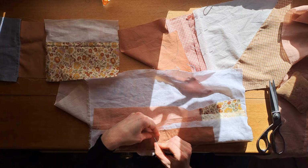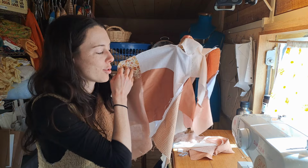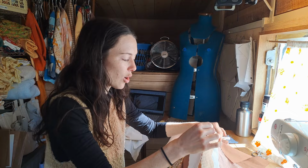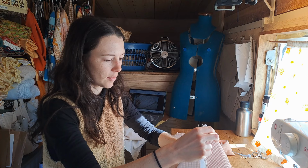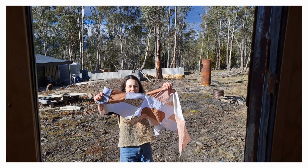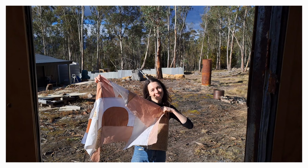I started attaching it to my central piece, so trying to work from the center out, which is challenging. But I've got to a point where it's getting a little tricky. Like, I can't sew this panel onto that panel until I attach this panel to the side. But then I can't attach this side until I've done this side. And then I can't do this. This took me 3 hours.